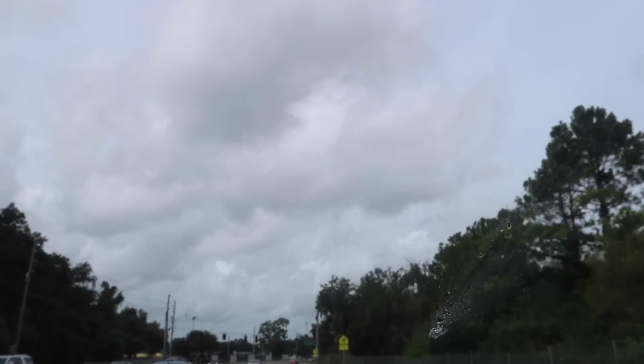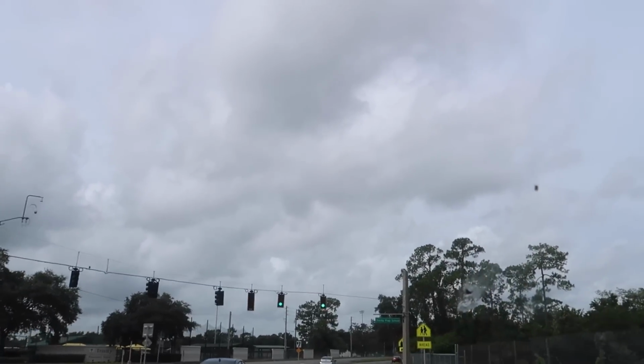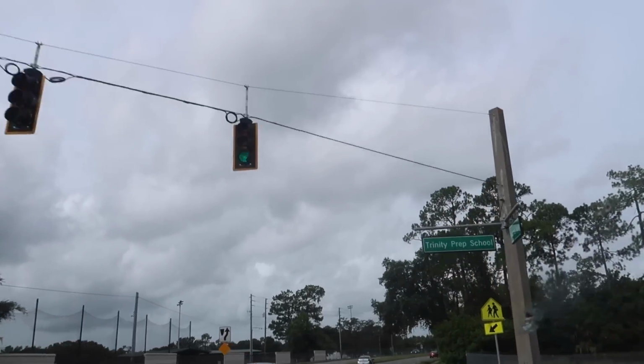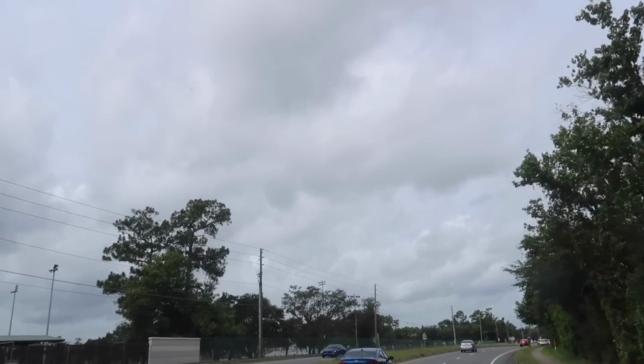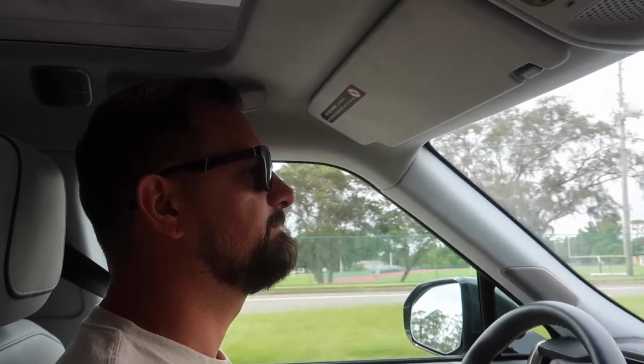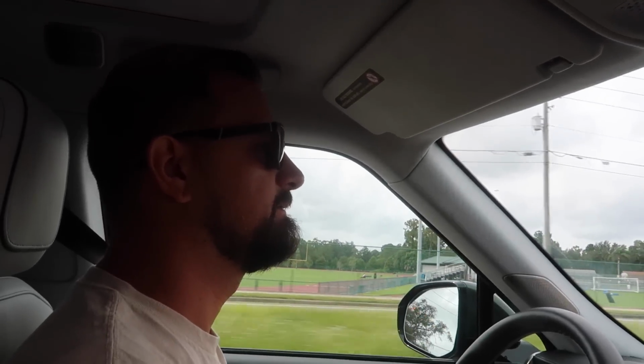So we're in the car on our way to swim, and I wanted to show you the sky because this is sort of our update for Debby, the tropical storm. She's actually going to probably be a hurricane before she hits land. Oh, really? Yeah. Category 1. So we're going to have a hurricane? I mean, we will get some rain and wind, but... Where is she supposed to hit?